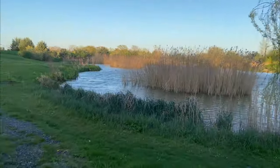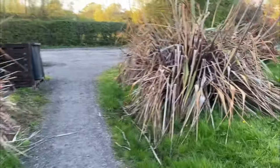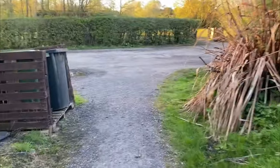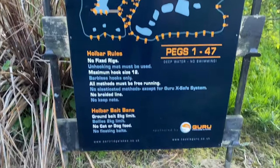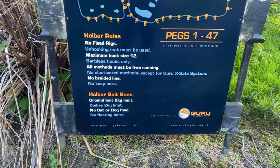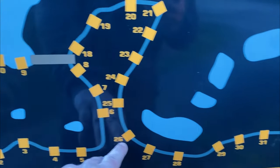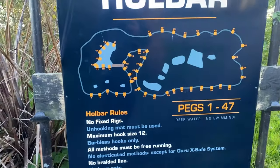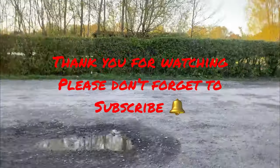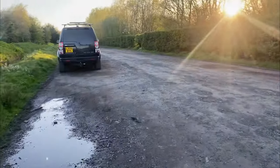There we are, guys, Partridge Fisheries in Warrington. Looks an absolute great fishery. And there we go, Holbar. There's the rules. We've been fishing 26, which is a lake. I think there's not 100%, but I think there's about 15 lakes on here. Could be wrong.